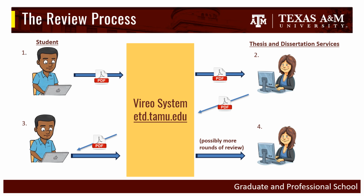A question we're frequently asked is, how long can I expect to wait for my first round of feedback? It's a difficult question to answer because of the variables involved. If you submit your document early in the semester, you can typically expect to receive corrections in 5 to 10 business days. The closer you get to the submission deadline, the longer you can expect to wait. Within 2 weeks of deadline day, it could take 3 to 4 weeks. If you submit on deadline day, it may take 4 to 6 weeks.